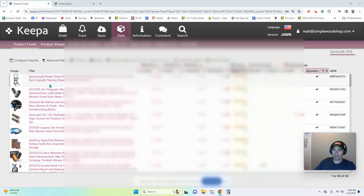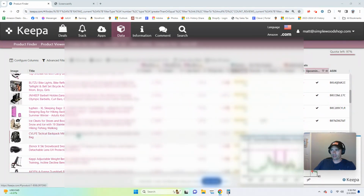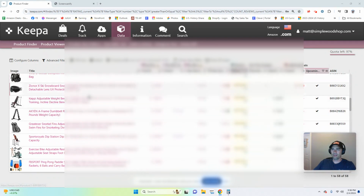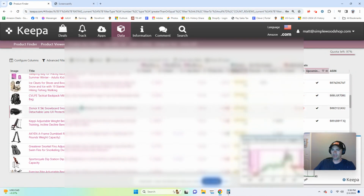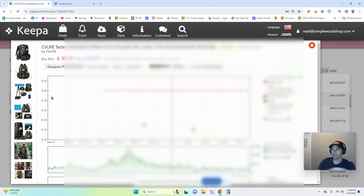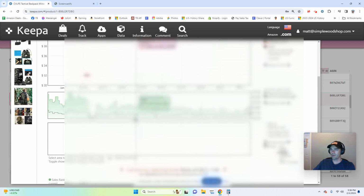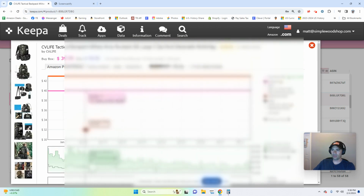Now, let's say I want to know how much this backpack is going to be. Well, if the seller has been on Amazon a while, they will probably have run a lightning deal already. Okay, so that they have. So this little circle represents a lightning deal. Let me zoom in here. Okay. All right, so they last ran a lightning deal January 10th and 11th, I believe.